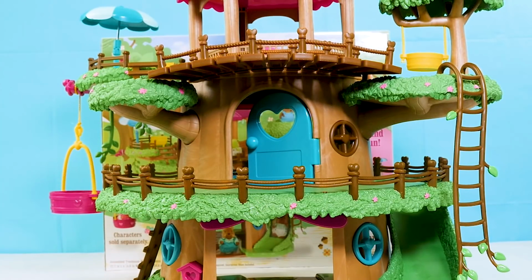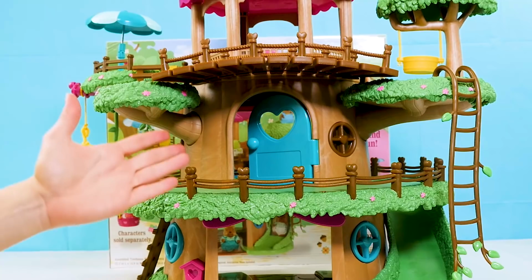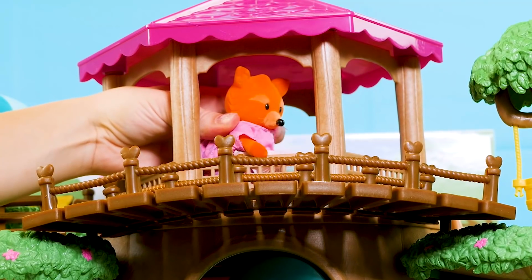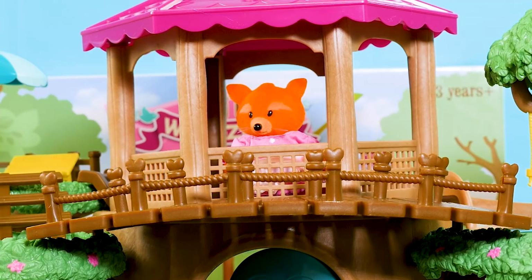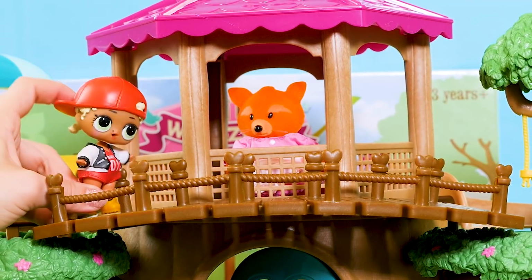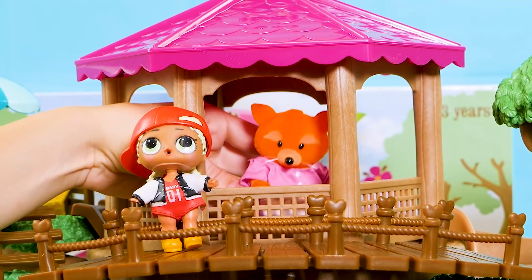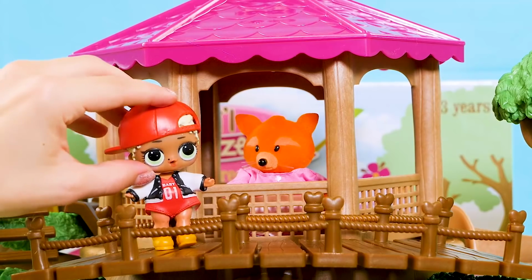Ta-da! Okay, boys and girls, the treehouse is all together now and look how amazing it is. Amazing? I beg your pardon. Oh, hello. You must be viewing our home. Whoa, this treehouse is amazing. And, oh, hello, fox lady. Oh, well, my name is Susie, actually. What's yours? Oh, MC Swag.